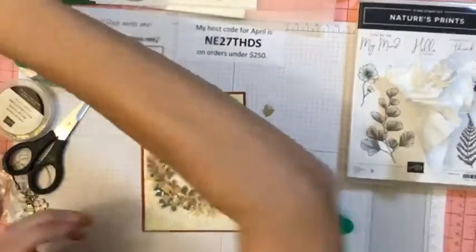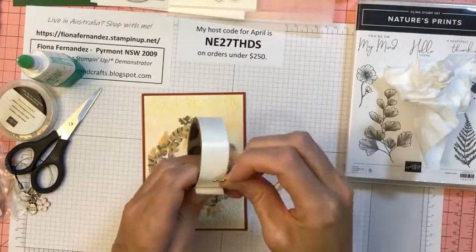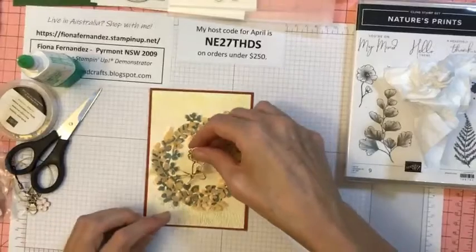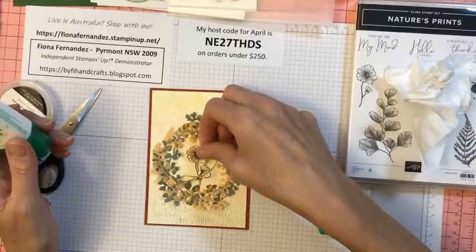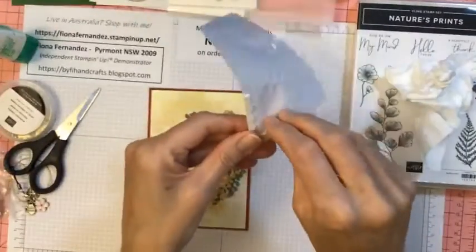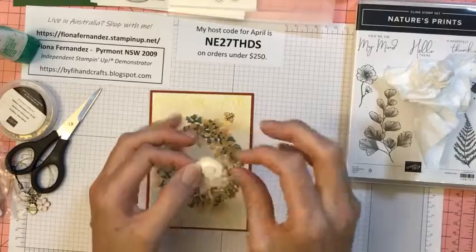We'll need a blue dot on our bee. So here, they fit on there really nicely, look. I'm going to have him flying down towards the flower. I'm just going to stick my little flower in there. I might put that up on a dimensional. Got one dimensional left. That's not true, I've got a whole packet. But on that packet I've only got one.